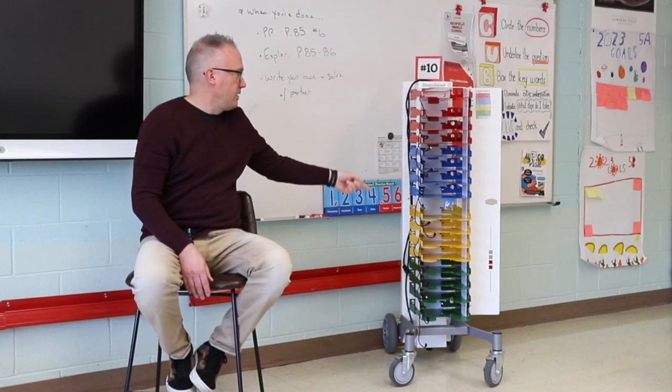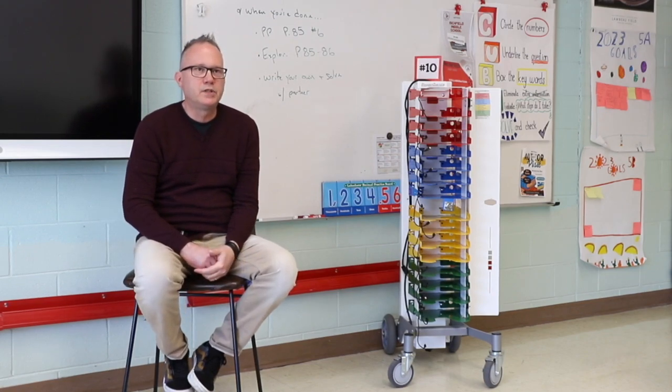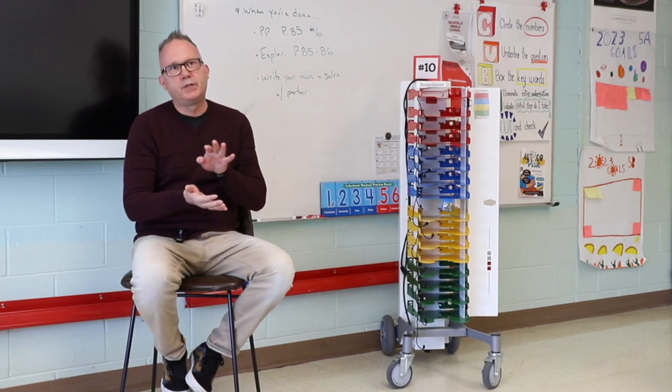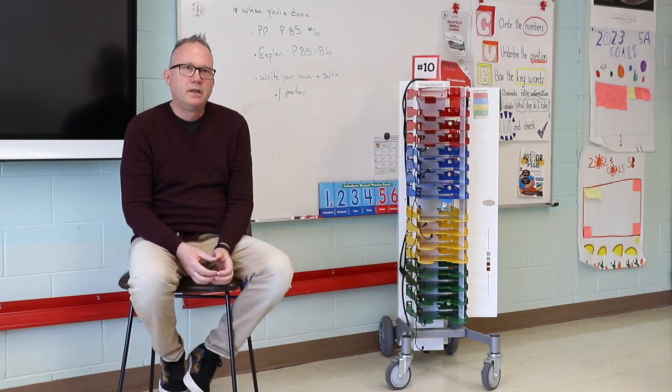Their slots are assigned. We have numbers on it. We have a list on the side of which kids have which slots, and they just put them in there. That happens a couple times throughout the day. At the end of the day, about 3:25, kids put them on there.